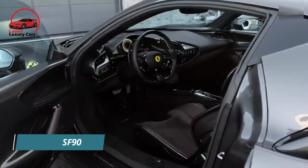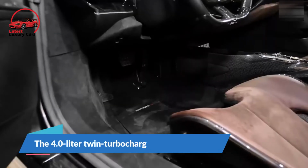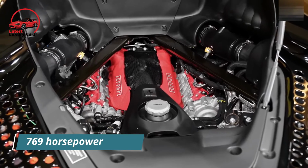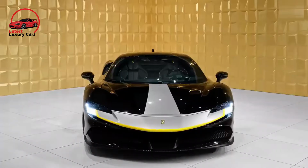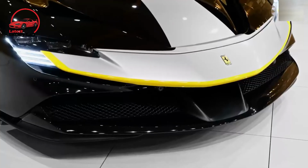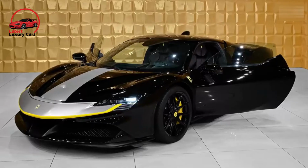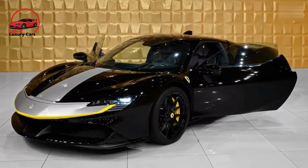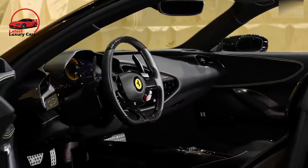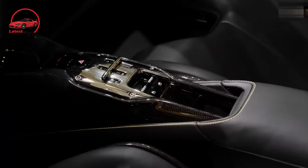With the SF90, power comes from a massive V8 and 3 electric motors. The 4.0-liter twin-turbocharged V8 generates a mighty 769 horsepower on its own, and the trio of electric motors provide an additional 217 horsepower. In the end, the gas and electric powertrain generates a net output of 986 horsepower and 590 lb-ft of torque. Power is sent to all 4 wheels, making this the first mid-engine Ferrari with all-wheel drive. An 8-speed automatic transmission oversees the proceedings.